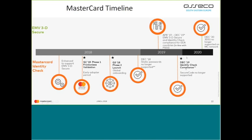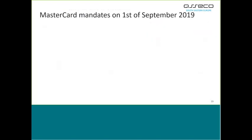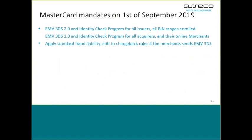And the deadline for Identity Check compliance is 2019, but this deadline includes 3D Secure 2 as well. So you can start moving to Identity Check with 3D Secure 1, and through 2019, issuers should move to 3D Secure 2. The deadline for 3D Secure 2 for MasterCard is September 2019, and I would say that almost all milestones related to 3D Secure are targeted to the 1st of September, both for issuers and acquirers, both for 3D Secure 2 and the Identity Check program.